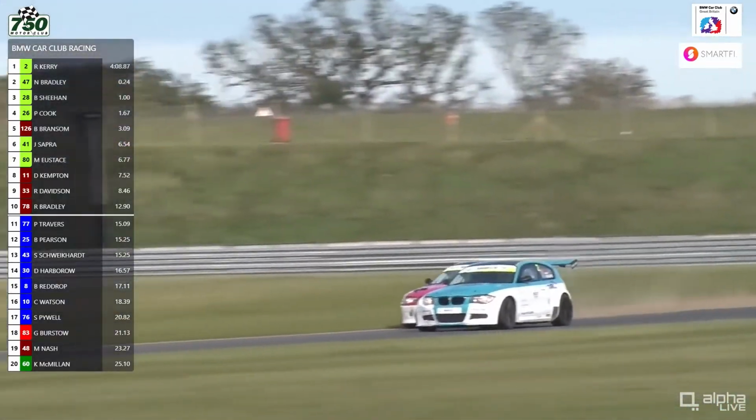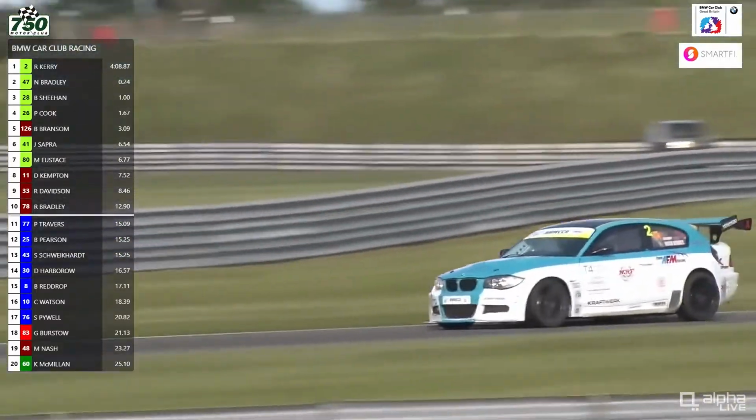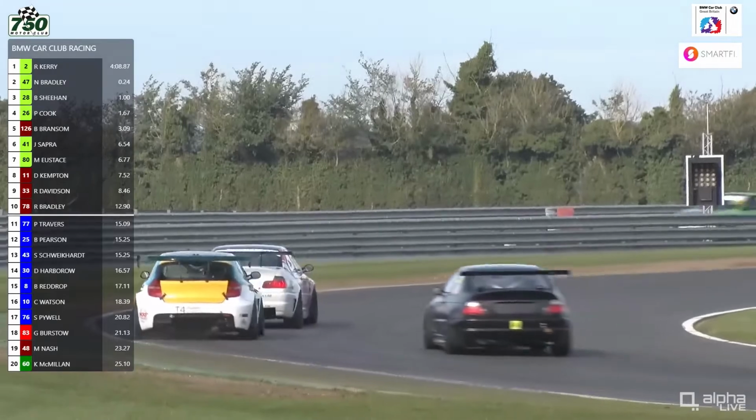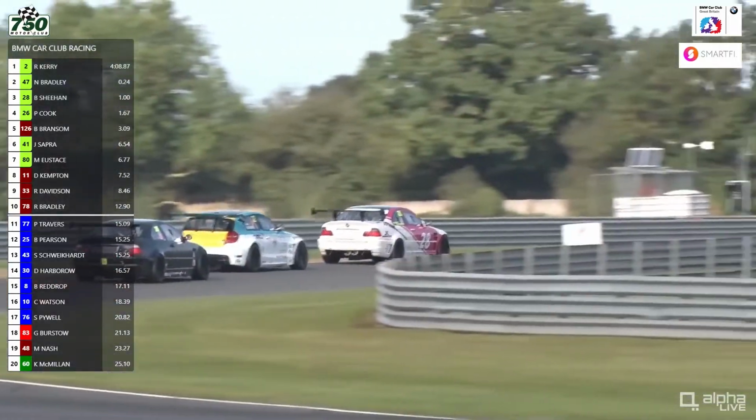Here's about over a second, and Brad Sheehan's now challenging down towards Oggies. He's on the inside of Rick Kerry, and the former touring car racer there loses a place. He's down to 3rd. He might lose another one because Paul Cook's right there too.